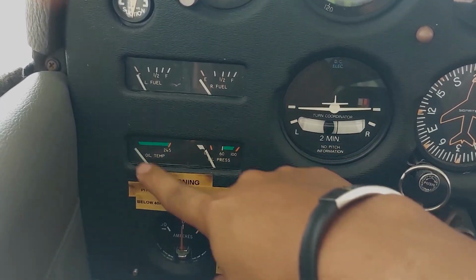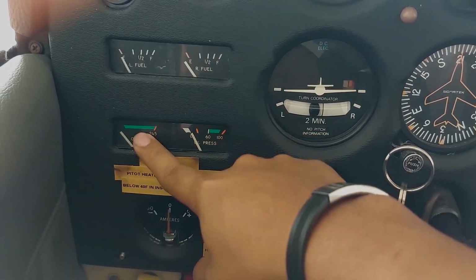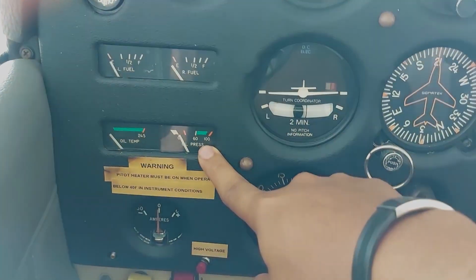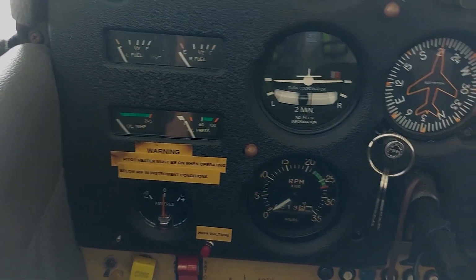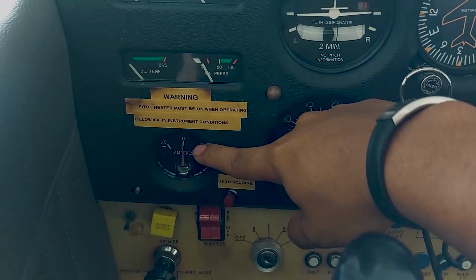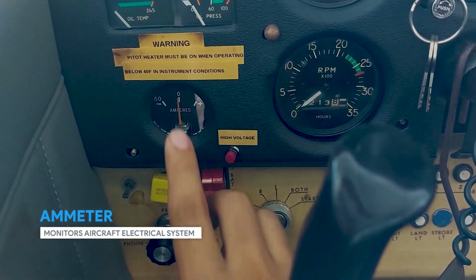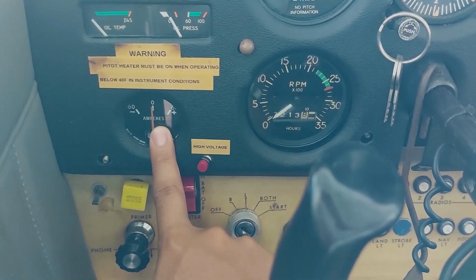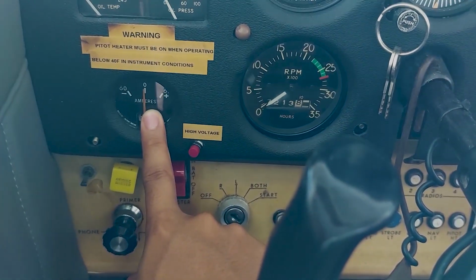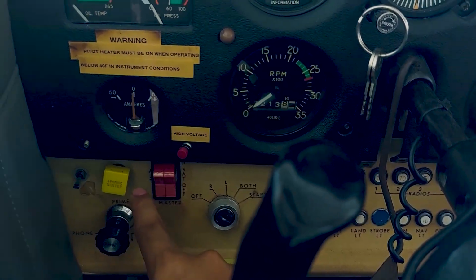So yan. Oil temperature, we can see our oil temp and oil pressure. Parang kotse lang, di ba? And then you can see our amperes here. Dito namin malalaman kung nagcha-charge ba yung battery and nagdi-discharge yung battery namin.